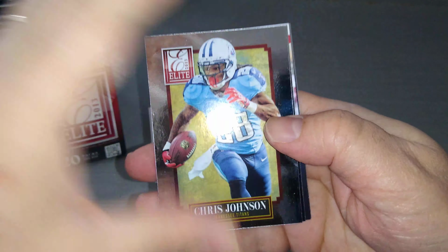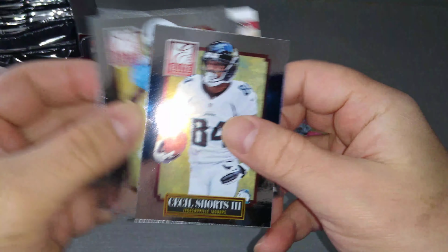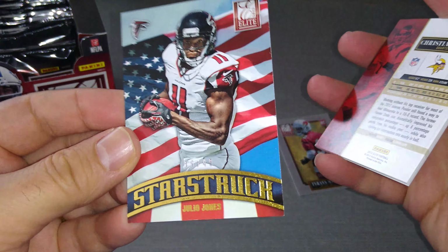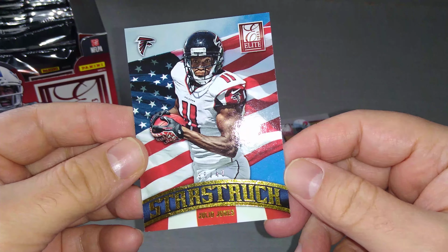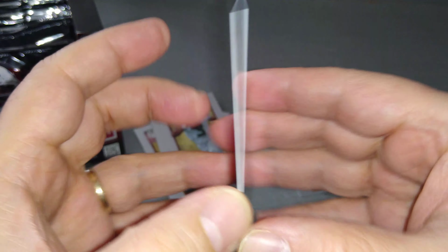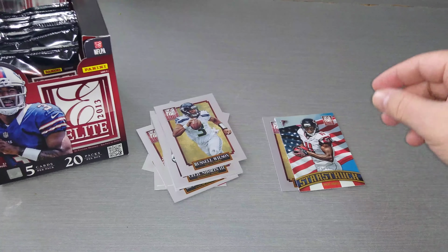Honey Badger, of course. Chris Johnson. Christian Ponder. Cecil Shorts. Russell Wilson, and beautiful, nice Julio Jones. Look at that. Star struck. 35 of 49. Lovely card for JJ. Nice one. Another numbered card. So far, not bad this box, eh?